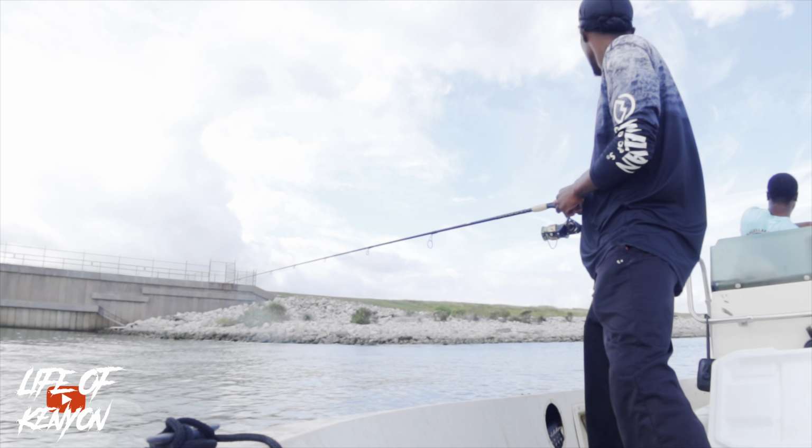Decent sized shrimp right here. Take the head off. Just like this.